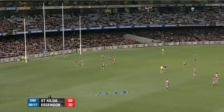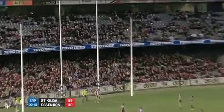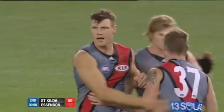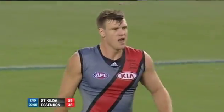Here is Hill to stem the bleeding for the Bombers, more importantly. 30 metres out. Kick on the way is good. And Hill kicks a big goal near half-time. Well done, the Bombers, and Hill trimming the lead to 23 points.